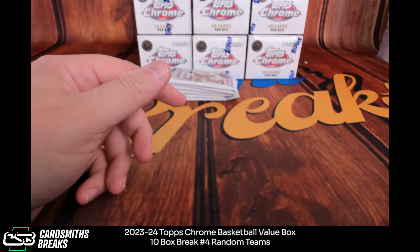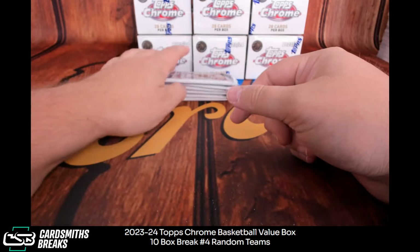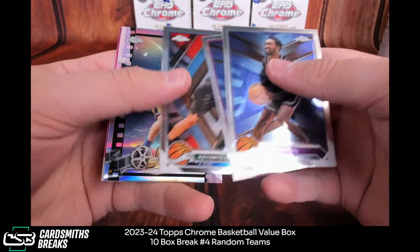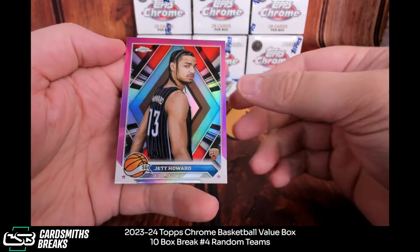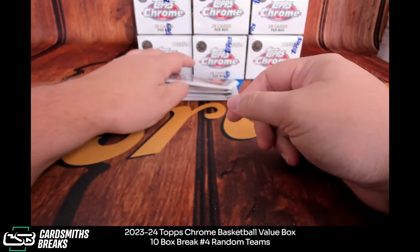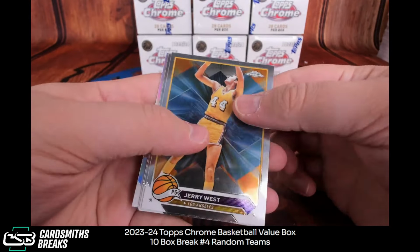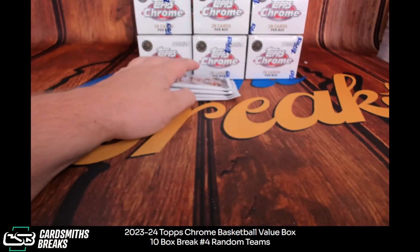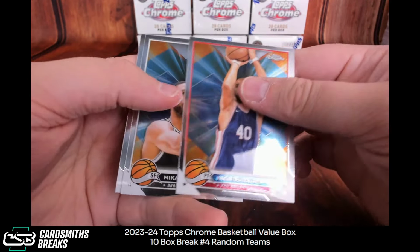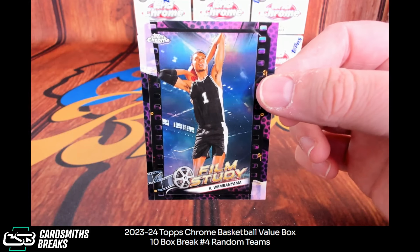Kyrie, pink. David Robinson, insert in there, too. Jet Howard, pink rookie for Orlando. Kuzma refractor. Wow, Wemby film study pink basketball. Daniels, awesome.